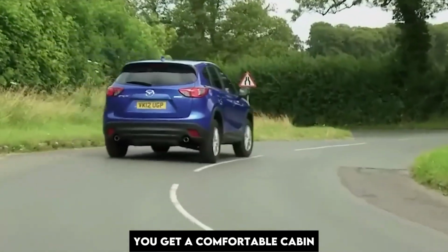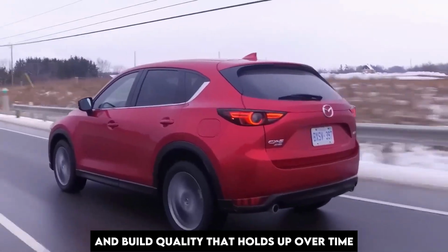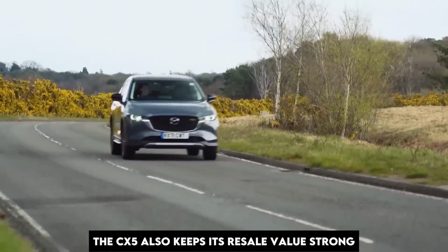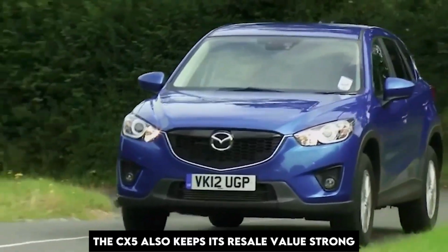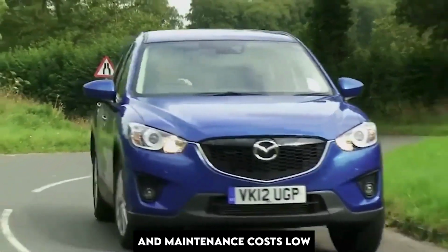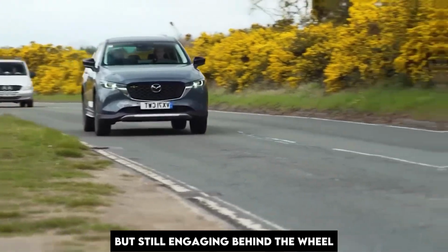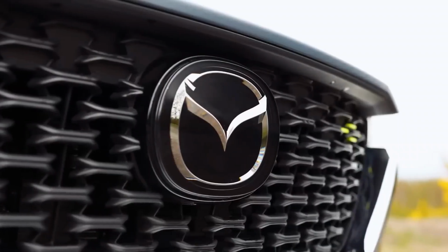You get a comfortable cabin, refined design, and build quality that holds up over time. The CX-5 also keeps its resale value strong and maintenance costs low, making it an all-around win for drivers who want something durable but still engaging behind the wheel.